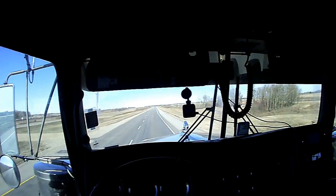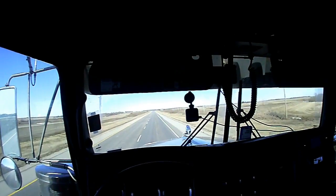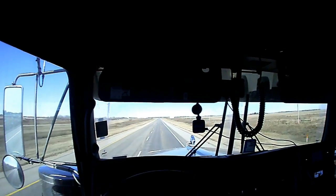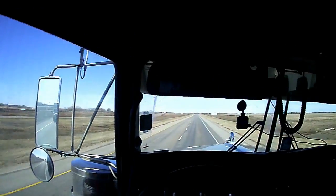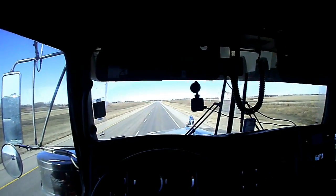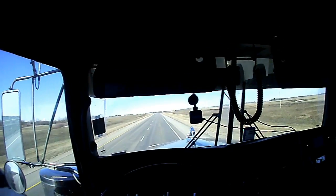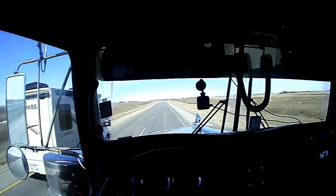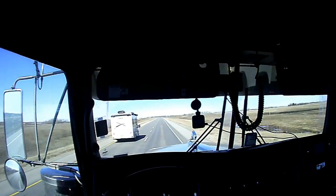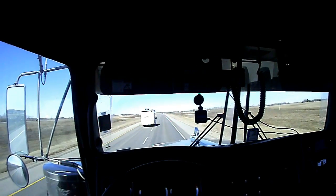We're just coming up on the Moosomin scale here, the first scale in Saskatchewan, and the lights are not flashing, so they don't want to see us today. That's good. I mean, we have our permits, everything's in order, the weights are good, the load is secured and all of that, so I don't think it would have been much of an issue to go in there. They probably just weigh me and push me on through, but it does take time, and it's good to always just keep the cruise control on a beautiful day and just keep on trucking.